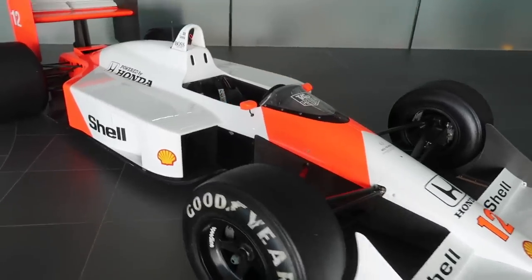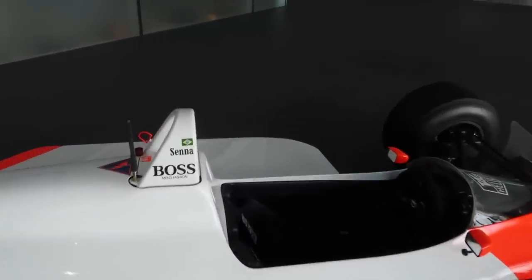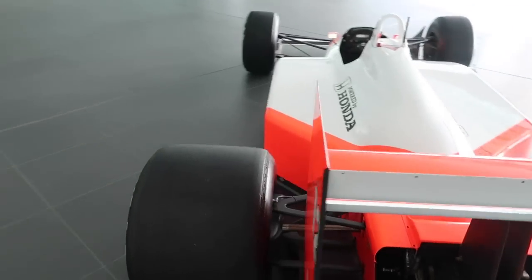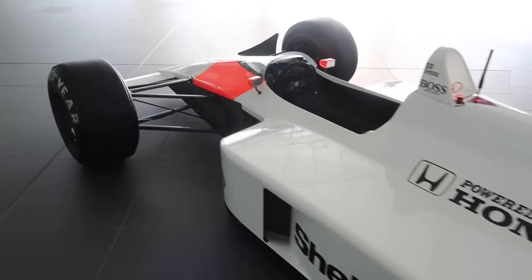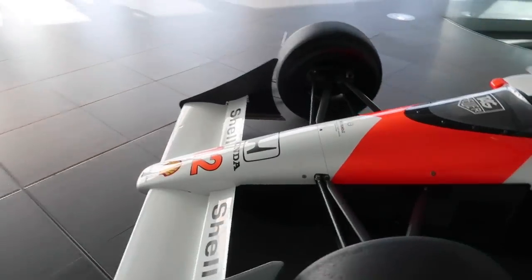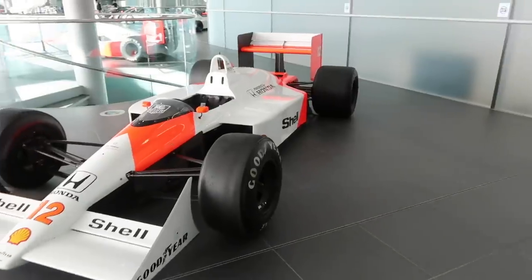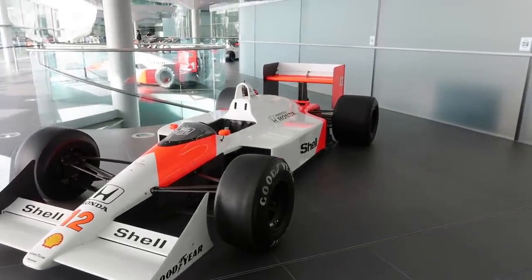So this is a 1988 Honda engine McLaren, driven by Ayrton Senna, which to me literally gives me chills up my spine, because he is someone that I am just fascinated with. I think this has won 15 out of 16 races. So honestly, how incredible is this car? To think that Ayrton Senna has sat in that seat, and right now we all have the pleasure of standing next to this car.